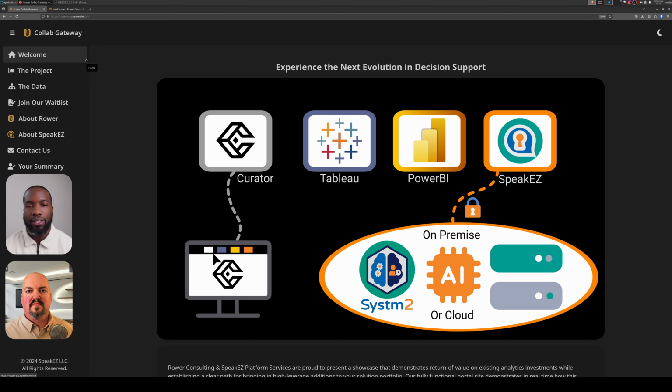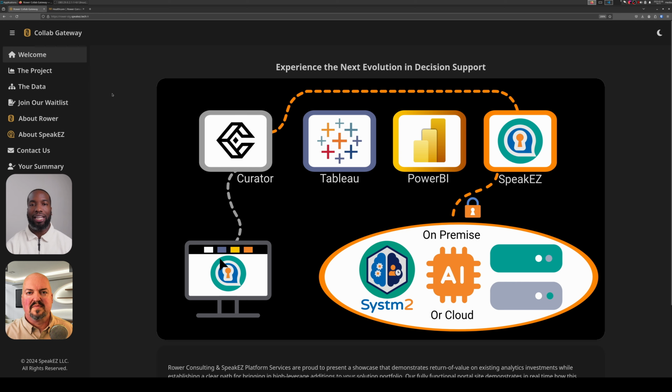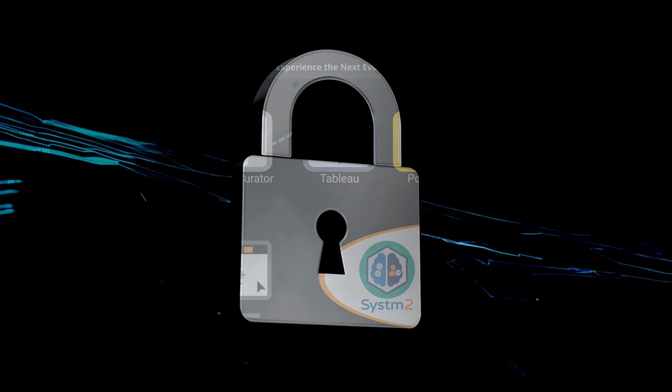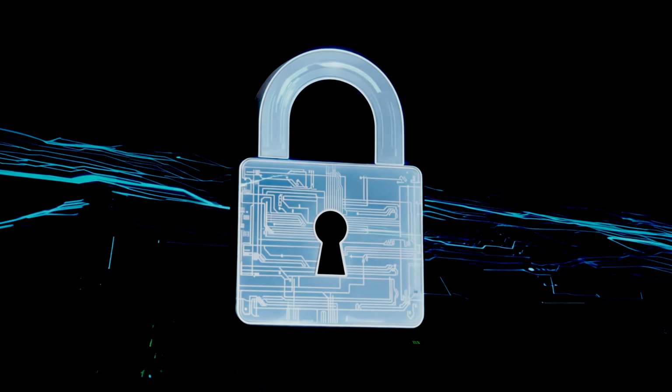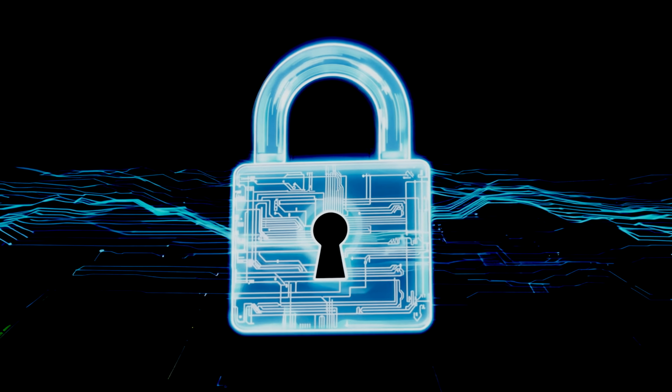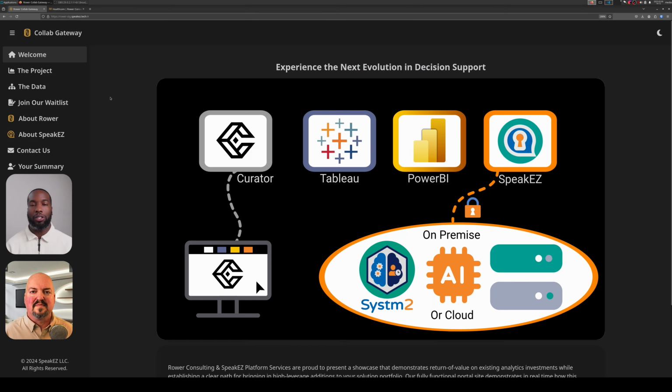So the Collab Gateway outlines essentially how organizations should think about the future of analytics delivery. So you have Curator, which acts, as Houston said, more as a wrapper. You have Tableau, which is great for certain visualizations, and depending on the team, you may lean on one software over another. But what we've incorporated that I think is really exciting is the ability to leverage that data, but that data is behind your own security boundary, so it's protected. You're not sharing this information with any of the open AIs or any of the other LLMs that exist, but you're leveraging that capability for value creation within your organization.